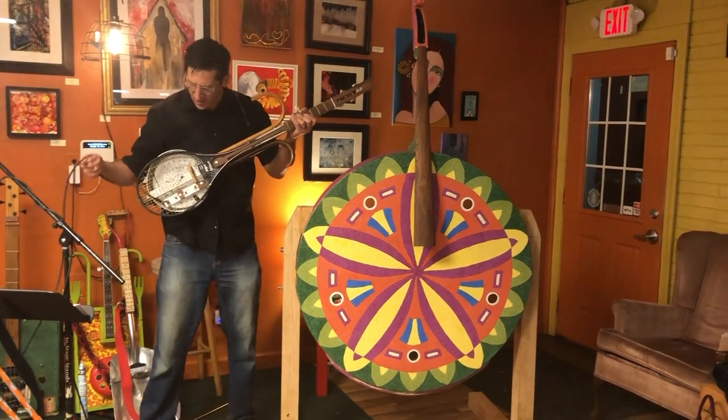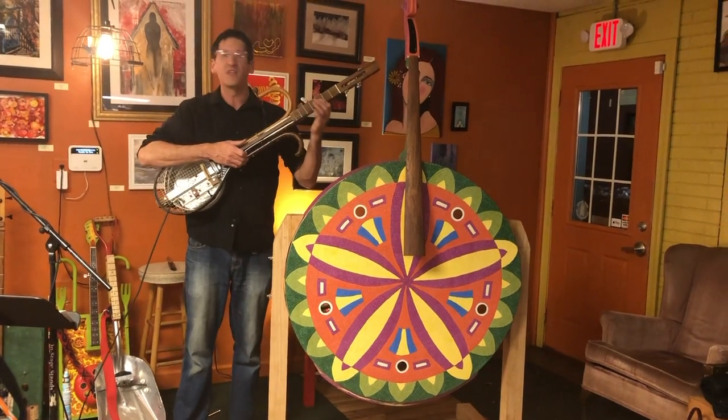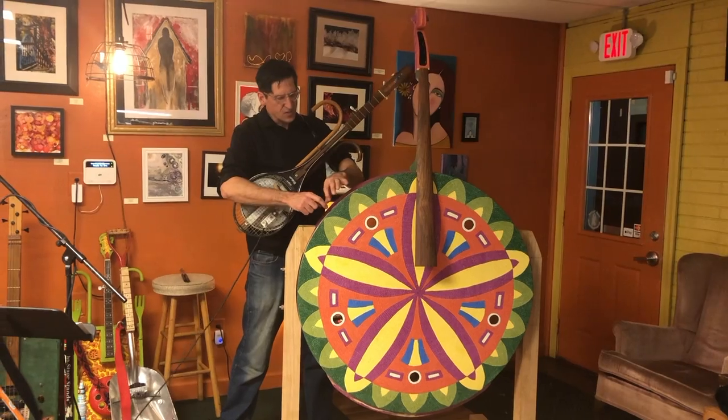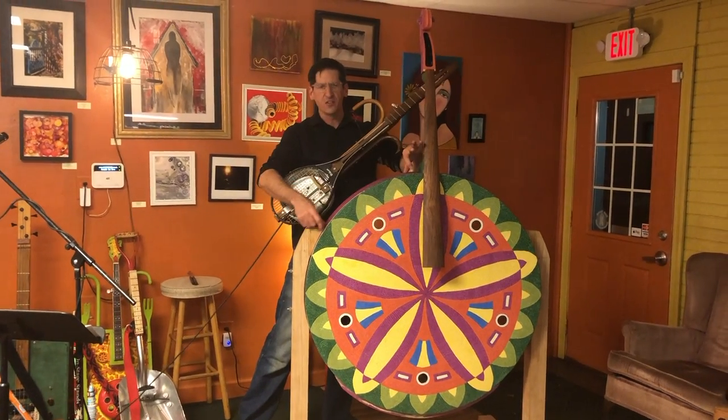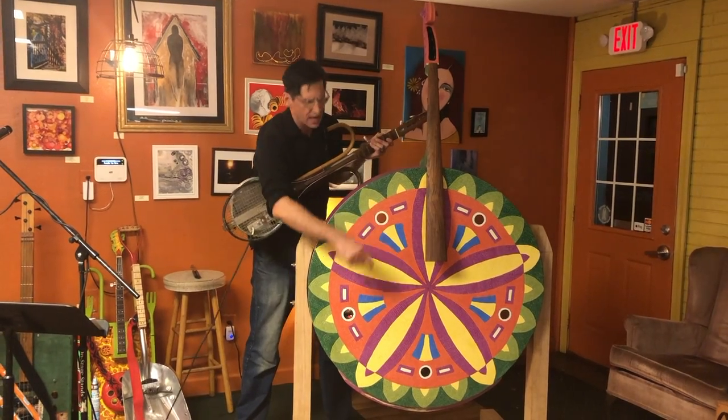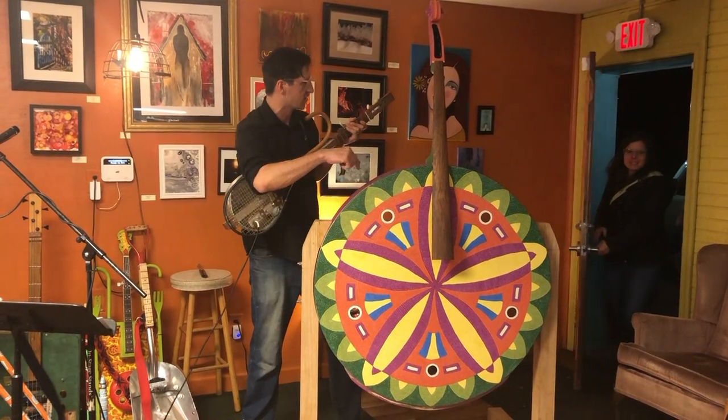To try and get the price tag up to $2,000, and also because I think it's cool, in this space here, I'm gonna put a series of tuners, and the tuners are gonna run strings along the body from the bottom here basically to the top.